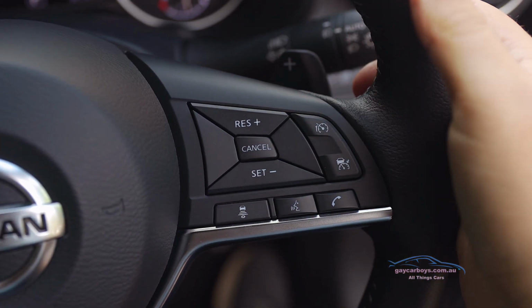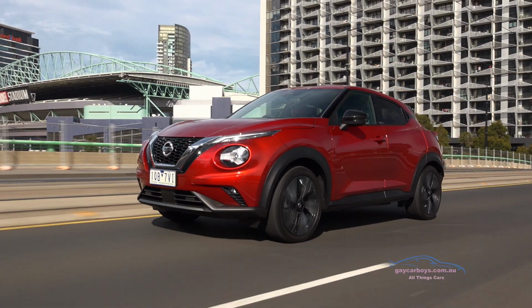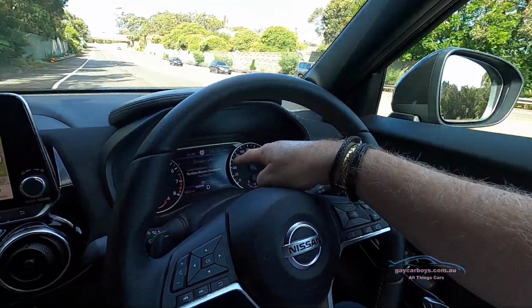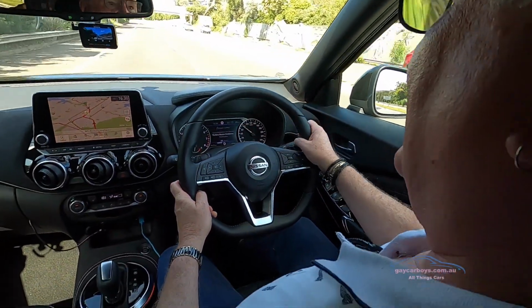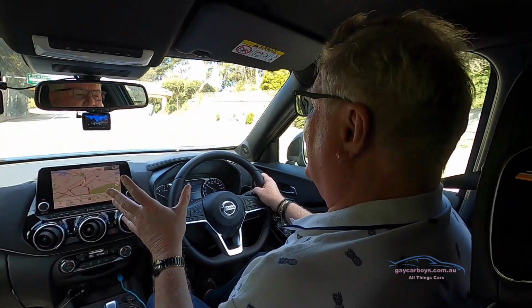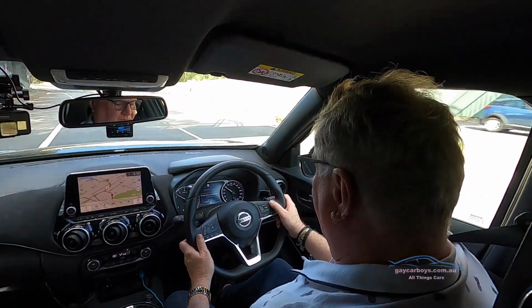So if I just press the cruise control button and set it, the car is now doing everything itself. Although I'm not actually going at high speed at the moment, we're only doing 80. But the car in the front slowed down, so we slowed down a little bit too. Some of the things displayed up here on the driver's display are speed recognition, so this sign will flash and it makes sure that I don't miss it. It does get a little bit annoying on the highway though if it's not read the sign correctly.